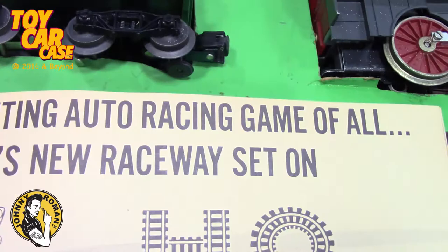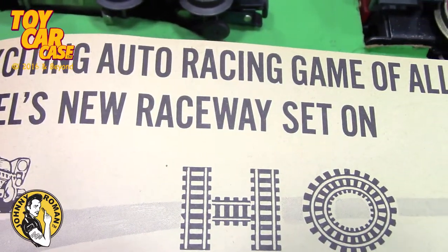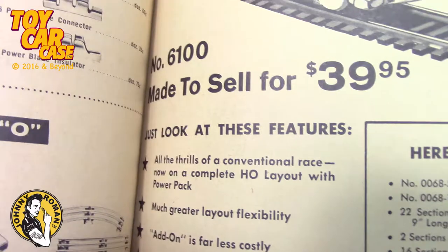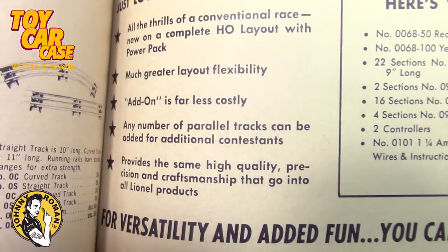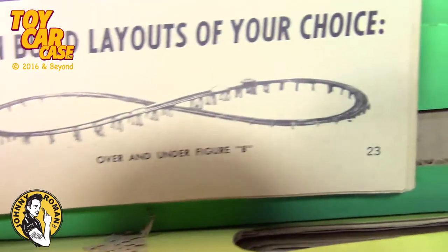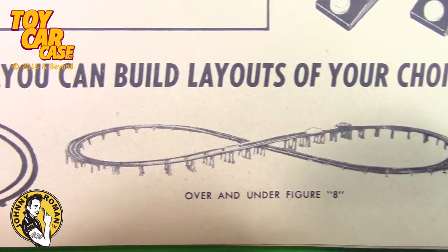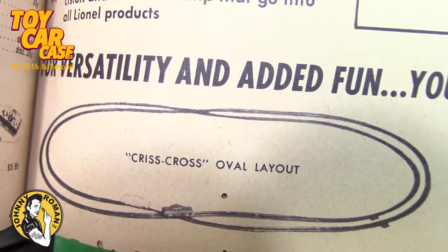The most exciting auto racing game of all. Lionel's new raceway set on. Just look at these features. For versatility and added fun, you can build layouts of your choice. Over and under figure eight. Crisscross, oval layout.